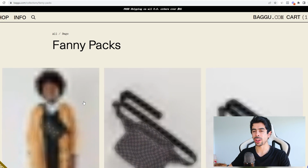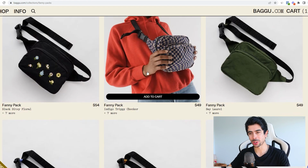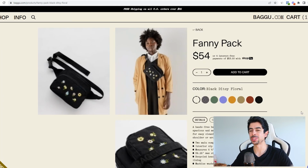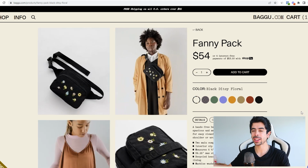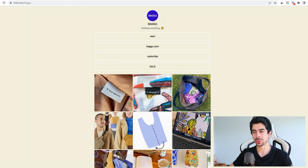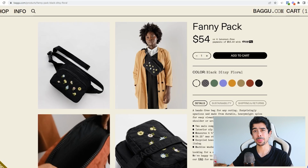So let's take a look at the fanny packs, because personally, if I was to start a store in this niche, I would probably start doing some fanny pack stuff, because fanny packs are not as big as normal bags and they're super trendy, as we just saw. This almost looks like the Bitcoin chart right here. So maybe there's a correlation between body bags and Bitcoin. That would be kind of interesting.